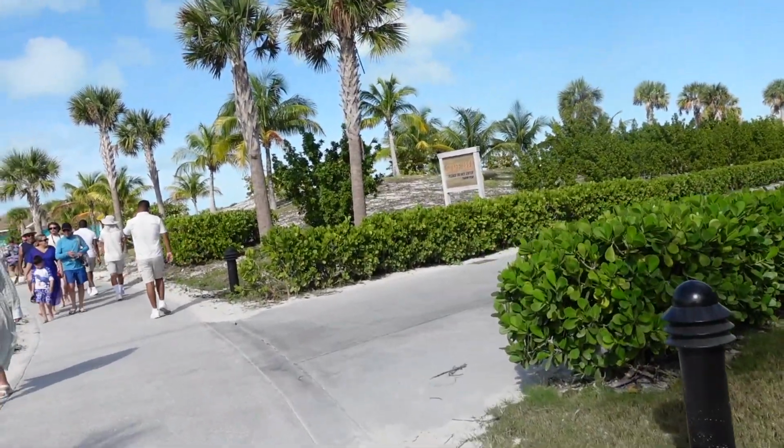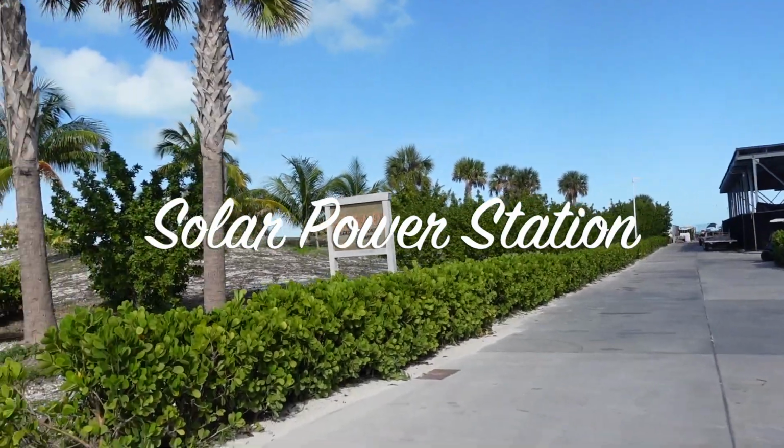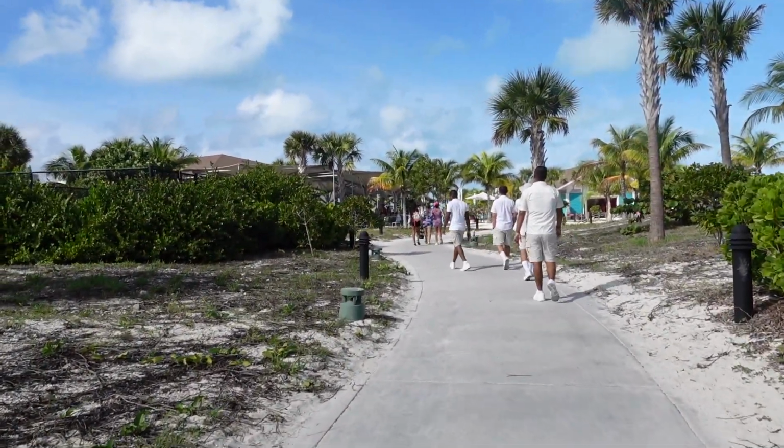Take a good look at the solar station. I was told that the whole island is powered totally on solar energy, and it's made directly on the island. They are self-sustaining.